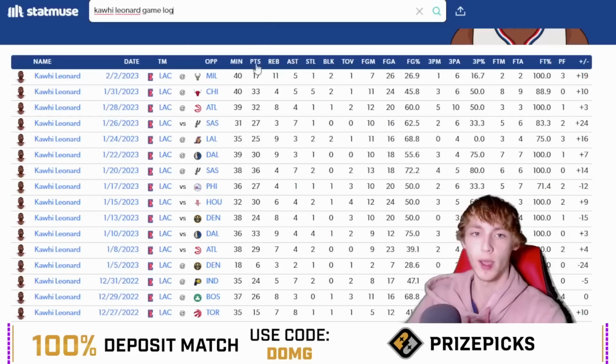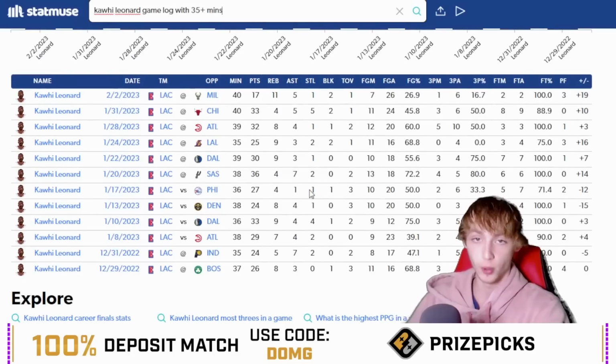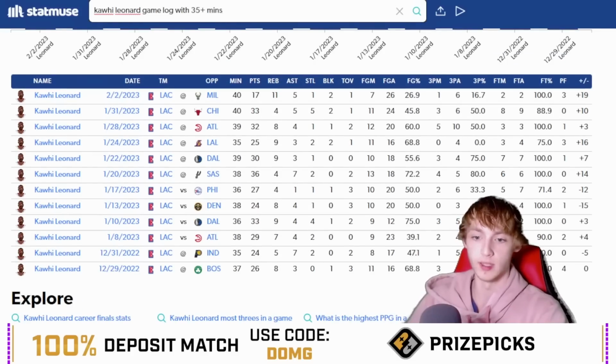But let's take a look at Kawhi Leonard just a little bit more, because when he has those 35 plus minutes that he should be seeing, he's actually over this in 67% of games this season. So he's been seeing 35 plus minutes pretty consistently, in all but one of these last 8 games it looks like, and he's been over this in 67%. So I love the spot for him. He's in a really good matchup, 67% with 35 plus minutes.